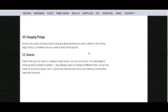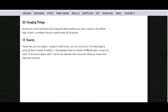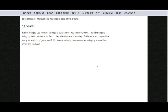For hanging things, absolutely. For snares, this is interesting for snares. Rather than just use ropes for cordage to build snares, you can use zip ties. The advantage to using zip ties for snares is twofold. They already come in a variety of different sizes, so you'll be ready for any kind of game. And number two, zip ties are naturally more secure for setting up snares than rope or cords are. Interesting.